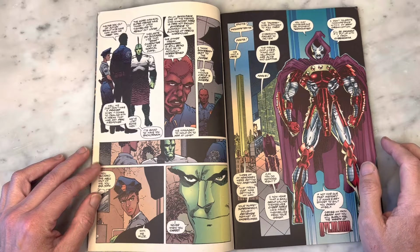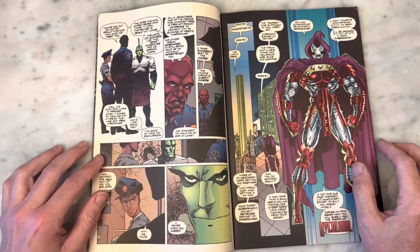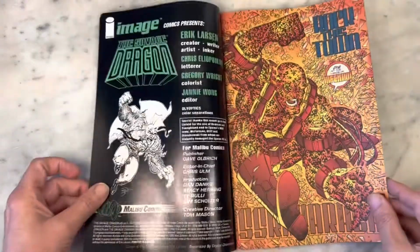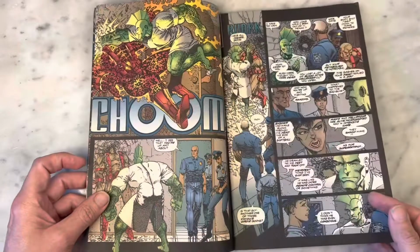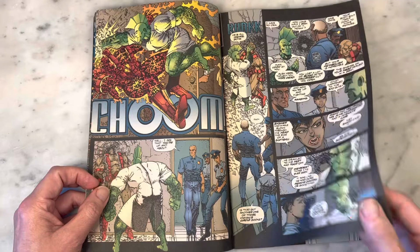I love the way he was inking here, a lot of his hatching, and he's using screens, like Zipatone. Did we get a Zipatone yet? I feel like we're kind of far in the book to have not gotten one. That's kind of a Zipatone right there, I would say for sure. Anyway.